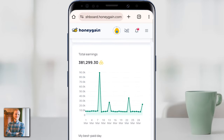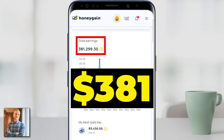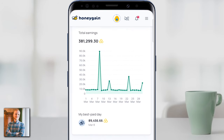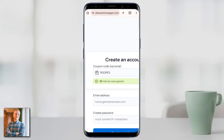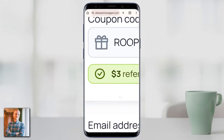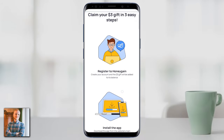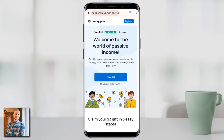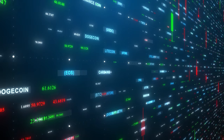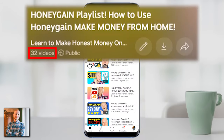For example, on this second app called HONEYGAIN, where I have earned $381 during the last 1 month, and the best paid day has been $89 in 1 day. You can see here that simply by using my coupon code ROPE5, you will get a $3 gift simply by signing up. On HONEYGAIN, you will earn money for 100% free by sharing your internet connection. And then you can cash out the money from HONEYGAIN using crypto really easily, as I show you on my HONEYGAIN playlist with 32 video tutorials.